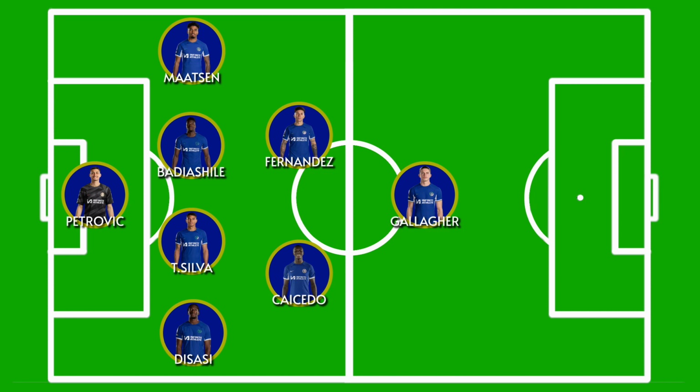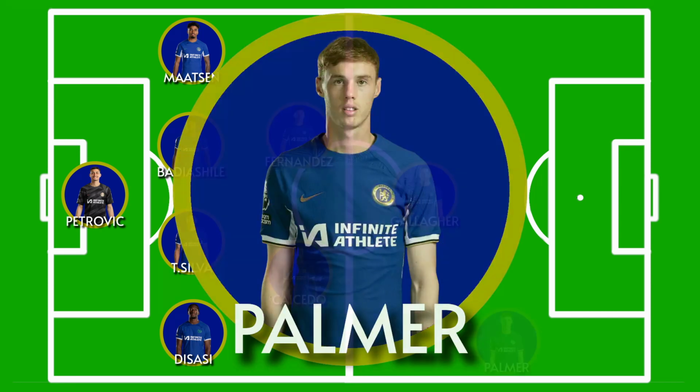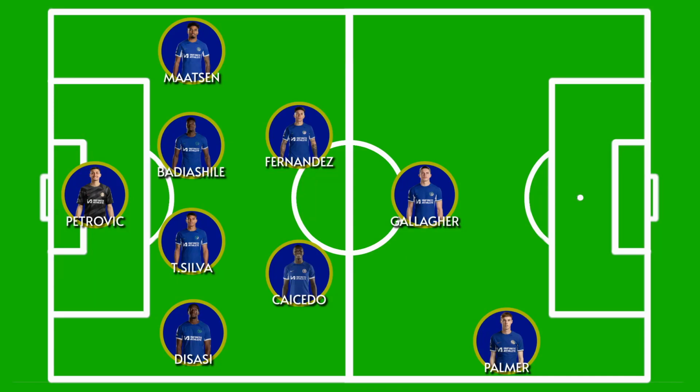On the right I'm going to continue to play Cole Palmer. I think he was good in that Everton game for the most part, but was just a little too selfish at times. He was getting into good positions centrally though, and that's what we need.